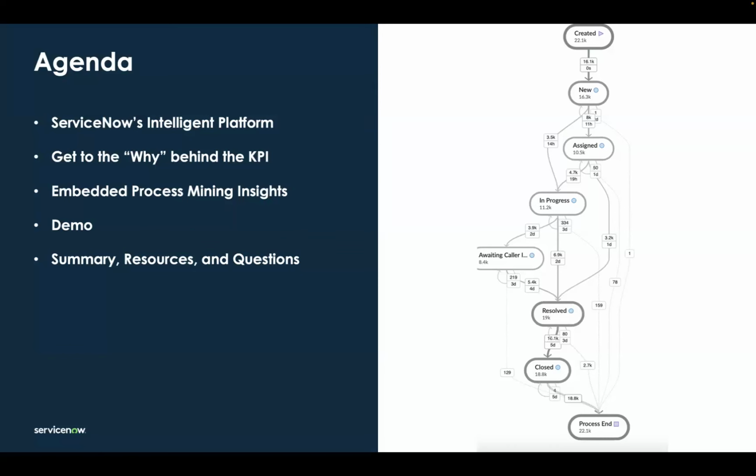We're even going to take 5 minutes or so to create and mine a process mining project from scratch together, and then embed that visualized process map on a platform analytics dashboard. We'll get your questions answered, share some additional resources, and then we'll get you out of here. Seems like a lot, but we'll move pretty quickly, and it shouldn't take up too much of your day.